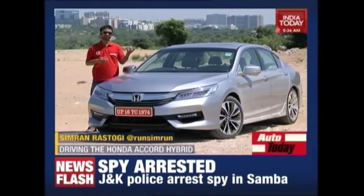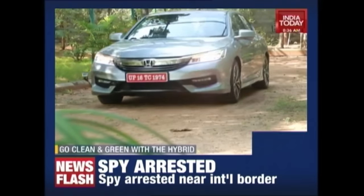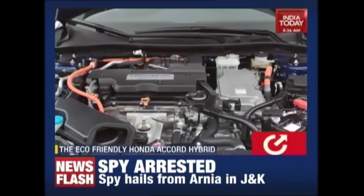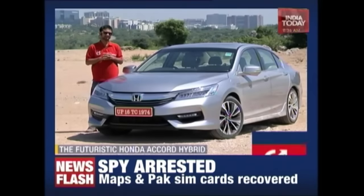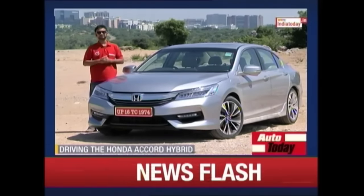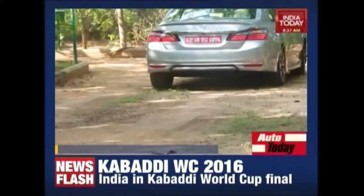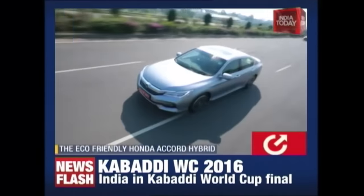And while it was introduced globally in 2013, this car comes to India as a hybrid. What that means is you get an engine, which is a 2-liter i-VTEC petrol, and you get an electric motor and battery pack in the back. Combined, this car is set to give 23.1 kmpl in our Indian driving conditions. Now, we've managed to spend a little bit of time with the car, so we can tell you how it feels on the highway, not too much how it feels in the city.